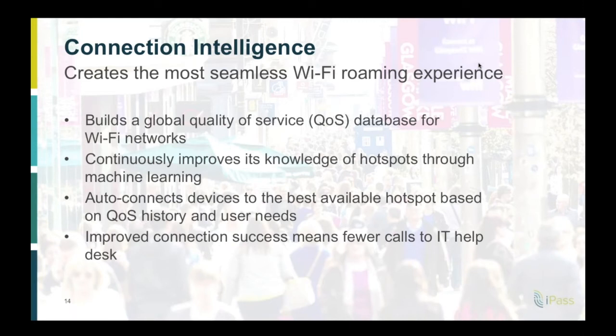And then improved connection success means fewer calls to IT, to the help desk. For us, it's really important that we can successfully connect the user. That drives more usage, which won't be a problem for you because we're doing unlimited, but we really want to drive the usage. We want to drive more sessions. We want to drive the users relying on our application and relying on iPass more. The more the users use our service, the smarter we get, the more analytics we receive, the more intelligence we can build around those analytics, the better job we can do, and then the better connection success we can provide.